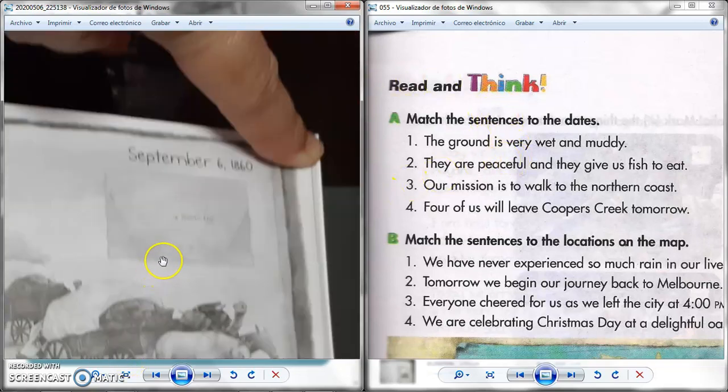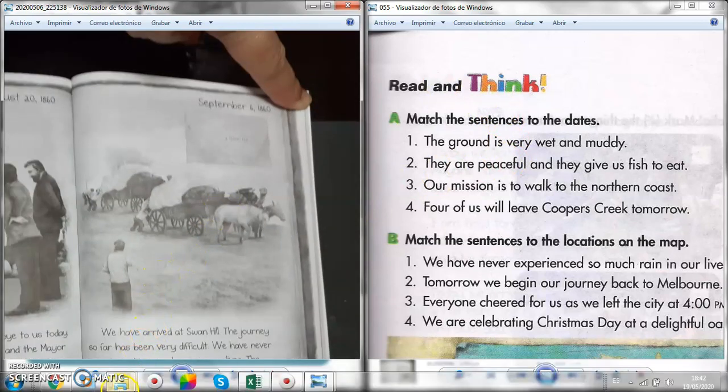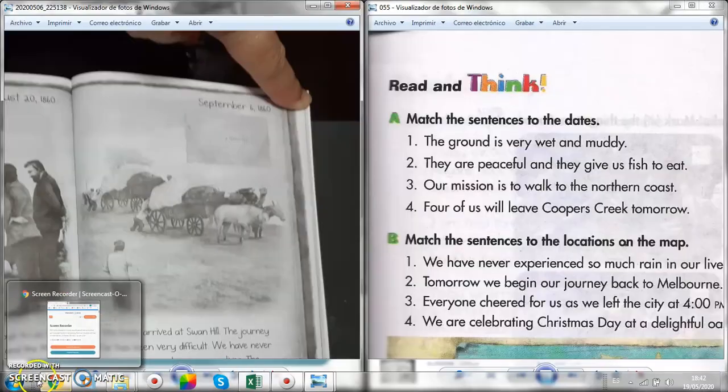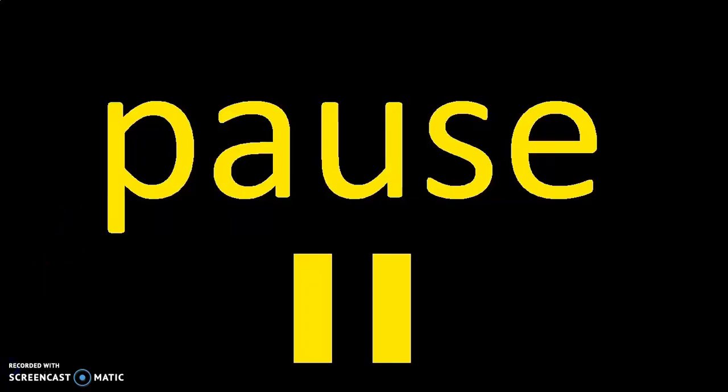So I'm going to give you this. This should take no more than 5 minutes. If you're taking 5 minutes to do this, it's a long time. You should do this in about 3 or 4 minutes top. Okay? Let's solve it. I'm going to make a pause here so you can solve it. Pause. 5, 4, 3, 2. Let's finish the pause and see what you answered.